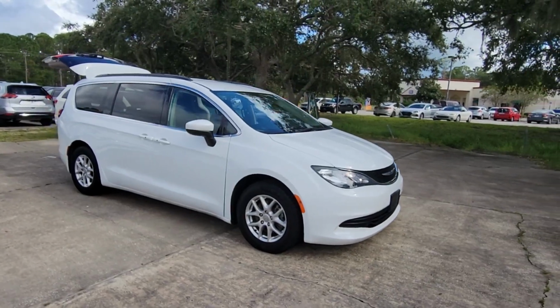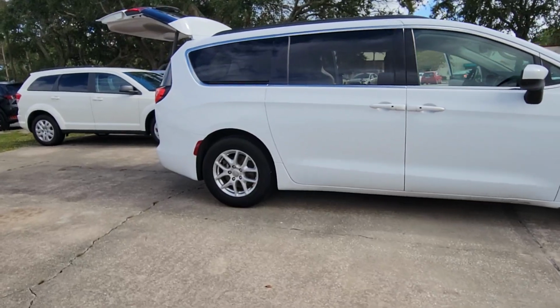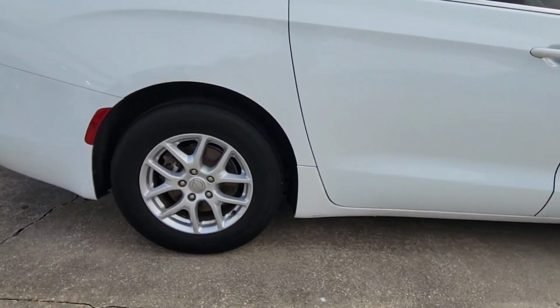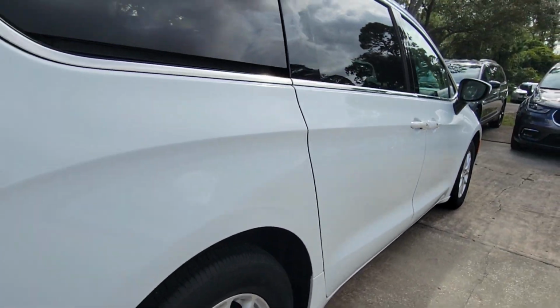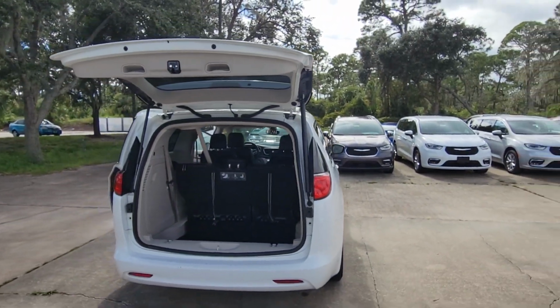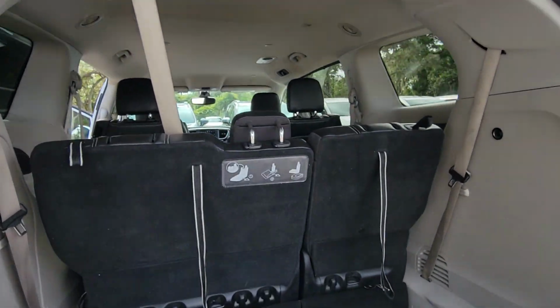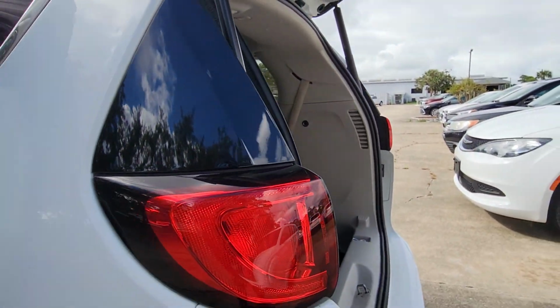Here is a wonderful 2020 Chrysler Voyager. With less than 70,000 miles on the odometer, this vehicle provides excellent value. Give your passengers the comfort and convenience they deserve in this feature-rich Voyager. Powerful, spacious, and thoughtfully designed to offer maximum versatility, it's your go-to people hauler.